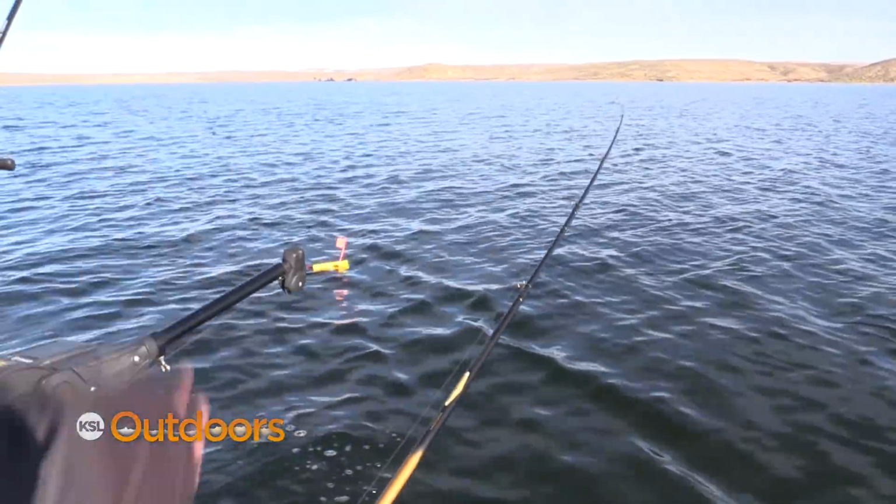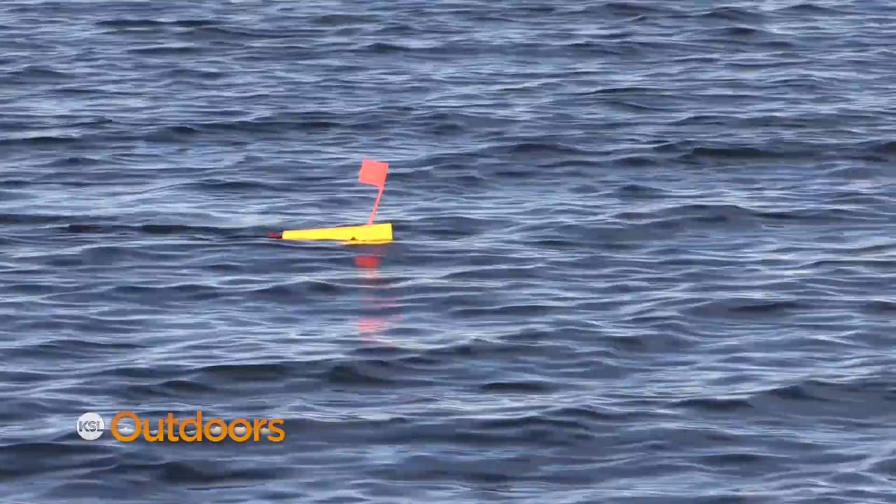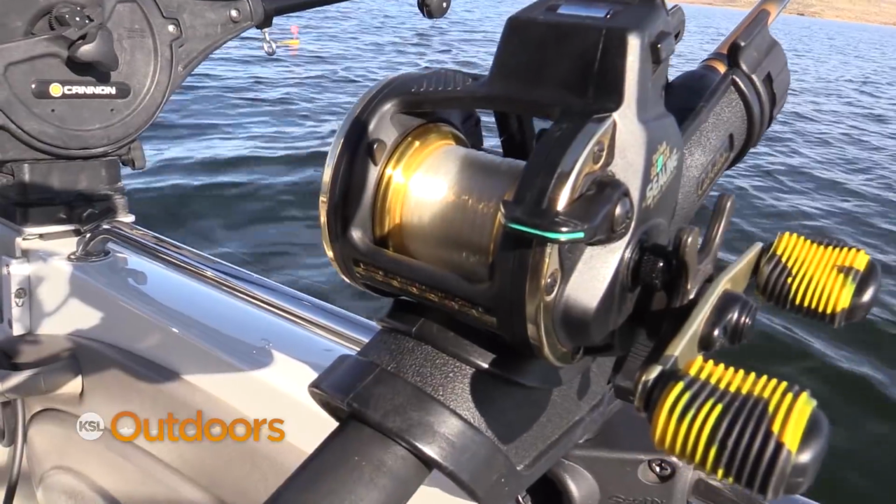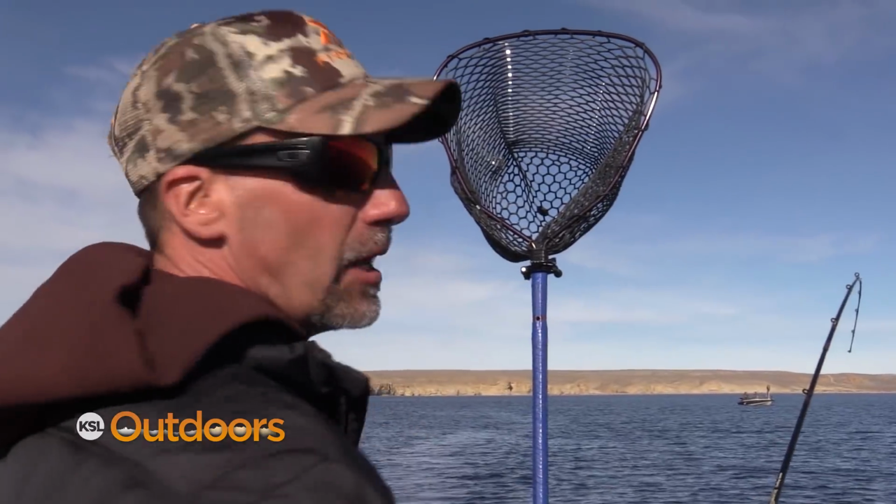So I set the crankbait out 120 feet and I hooked the planer board on and I'm gonna let it ride out another 80 to 100 feet. Now it's a waiting game.